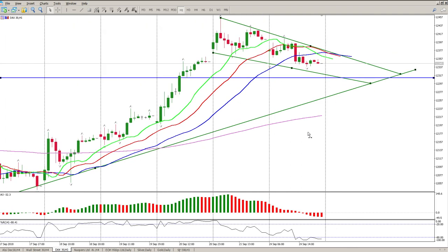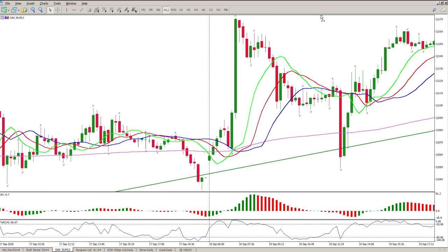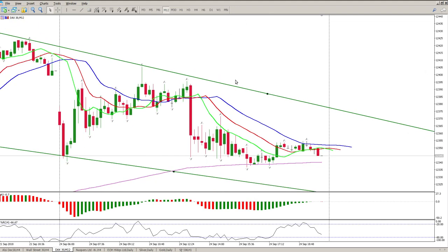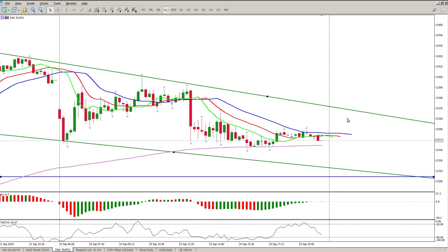So what I'm waiting for is, I still have a feeling this flag is going to play out. So I'm looking for that entry. 12,300 is the area that I'm watching. As soon as we start getting some decent bullish price action, and to me it'll be on the 12 or the 30 minutes, that'll give me a fairly good indication of what's going on. And you can see on the 12 minutes how we're bouncing off the 200 moving average. So that's kind of what I'm waiting for.